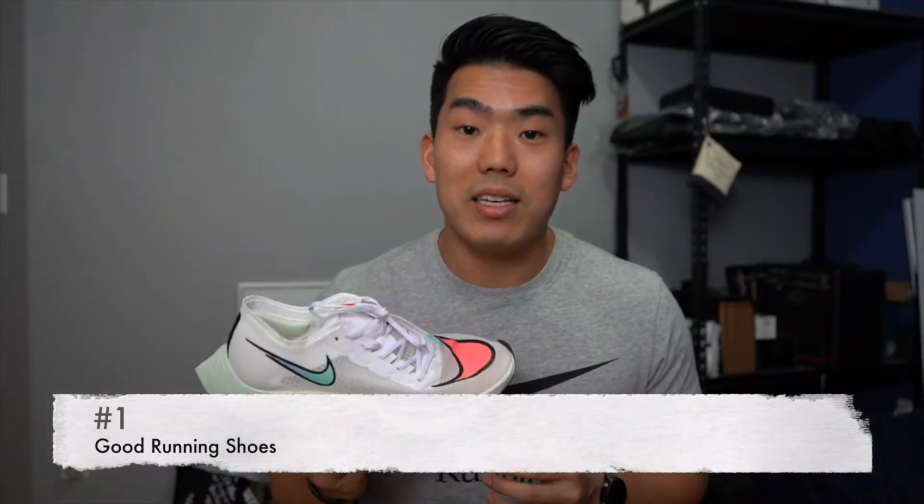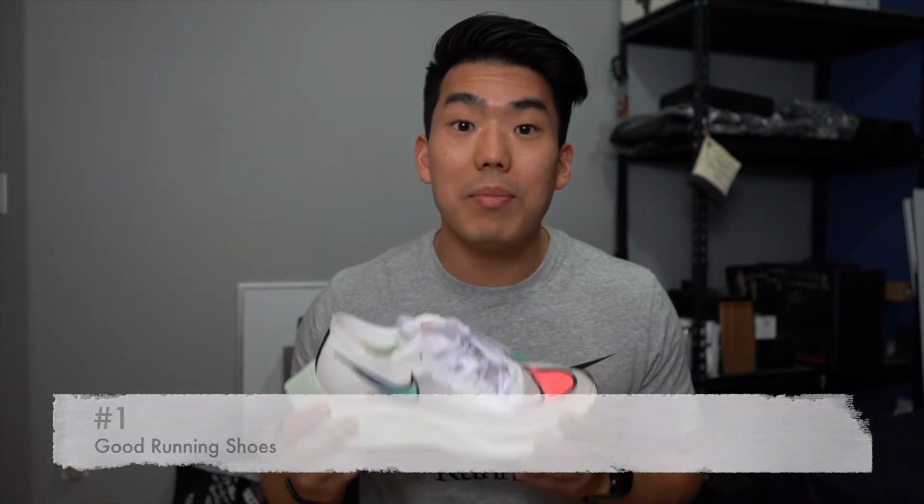Number 1 on my accessory list is invest in a good pair of running shoes. This seems pretty obvious, but you'll be surprised how many people don't really invest the money in a nice pair of running shoes. And it doesn't have to be a crazy amount of money, spending hundreds and hundreds of dollars, but I do recommend investing in a nice pair of shoes that are comfortable, that fit your size foot, your width of foot, and overall something that can last a long time.